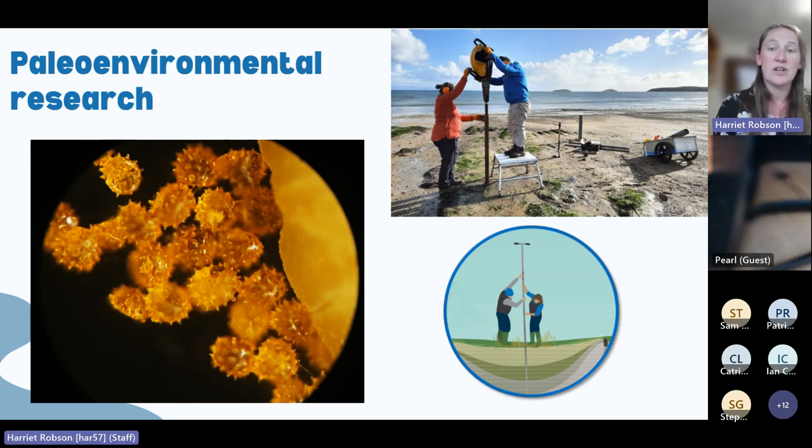And then finally, we can have a look at sea level rise as well, which has been a really key focus for us at CHERISH, and looking at how the coastline of Wales and Ireland has changed. We can look at saline and freshwater environments to determine that past sea level.